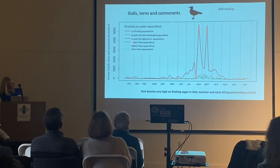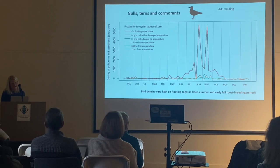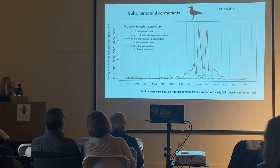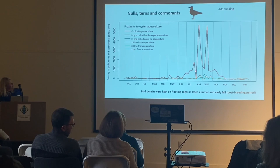Basically, this figure is showing us that bird density for gulls, terns, and cormorants is very high, but on floating gear only, in the late summer and early fall, what we call the post-breeding period. We have densities as high as 5,000 birds per square kilometer. Herring gulls and cormorants were consistently present in the whole summertime, but these big peaks here are due to common terns and laughing gulls mostly.